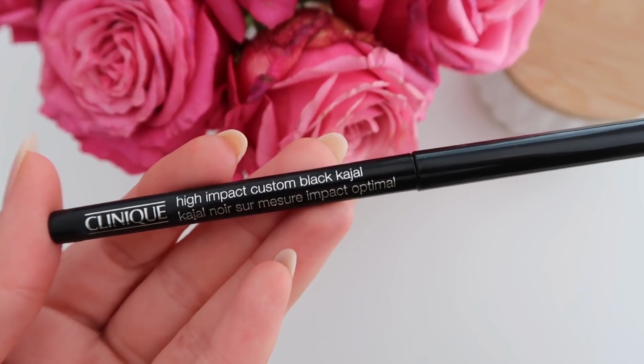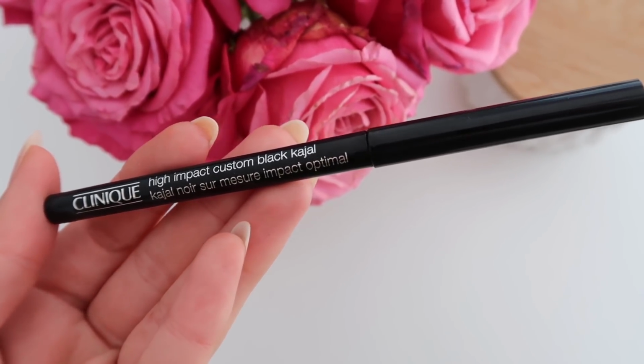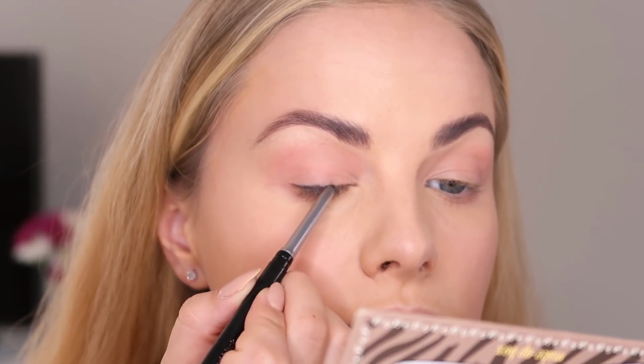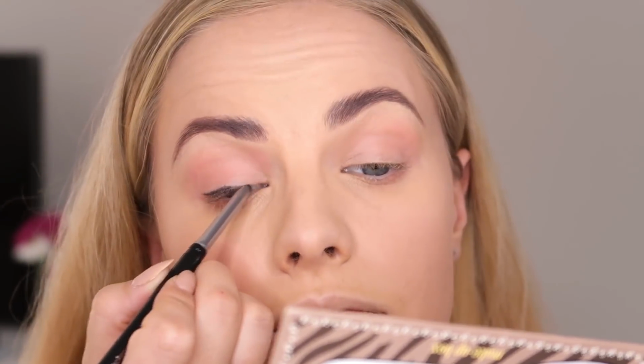And then I have another Clinique product that I haven't tried, the High Impact Custom Black Kajal. This one is in the shade Blackened Black, and I just want to apply a little bit of this on my lash line to smudge it a little bit.